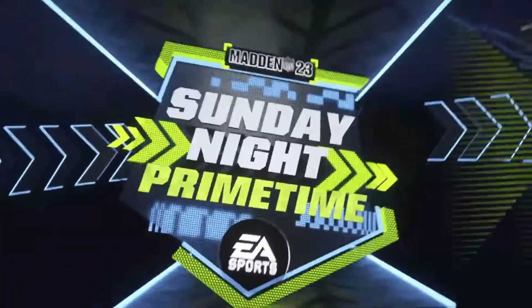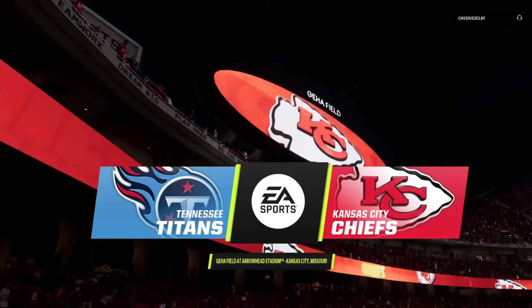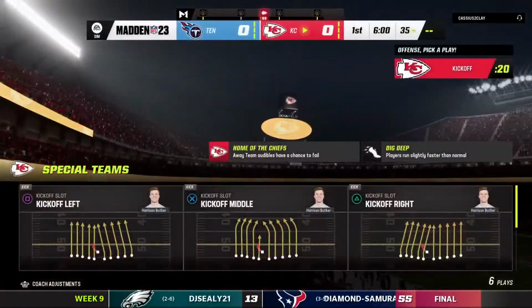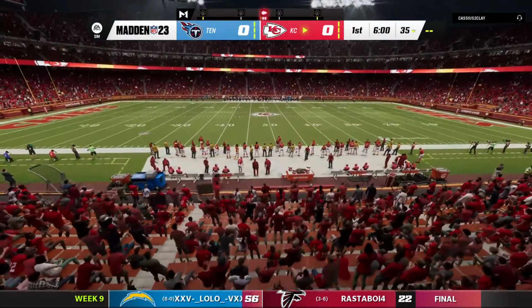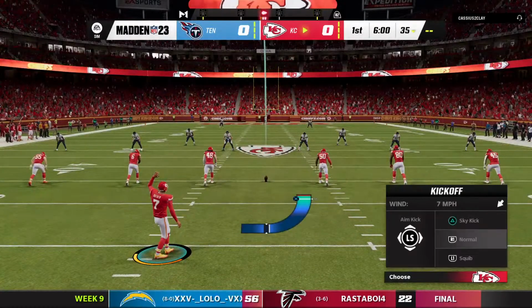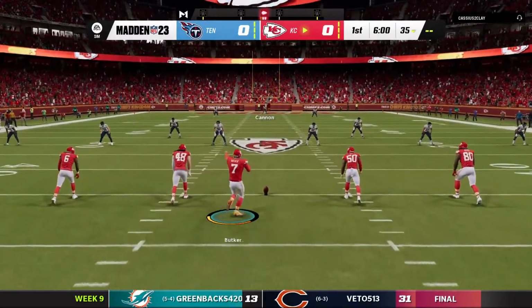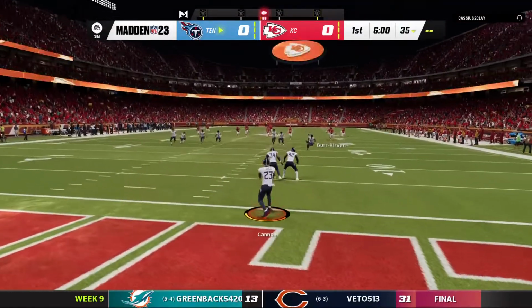Well, it is perhaps the best home field advantage in all of football, and certainly the loudest, as we welcome you to GEHA Field at Arrowhead Stadium in Kansas City. Tonight, we've got a great Sunday night matchup between the Tennessee Titans and the Kansas City Chiefs. The first 2 months of the regular season down. What will the final two bring us as we're off in Week 9?